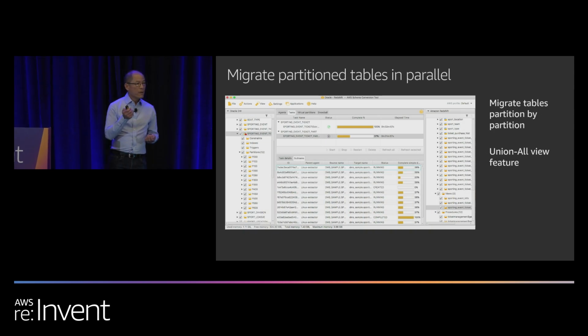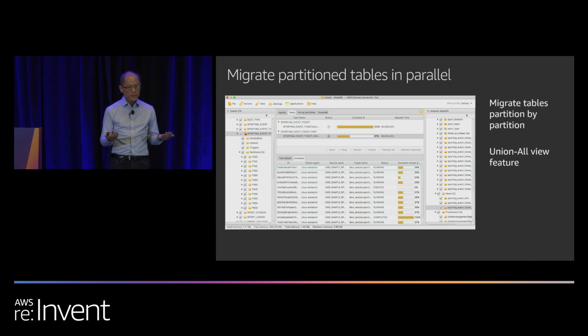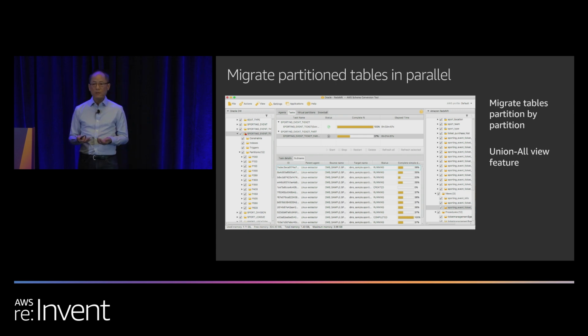On the other hand, if you have tables which are natively partitioned in your database, for example a fact table that contains customer orders, those kinds of tables are typically partitioned by date, maybe range partitioned over time. You can use SCT to migrate those tables in parallel as well. It's basically a checkbox called the Union All view. You check that box, and when you start your migration task, SCT realizes from the table metadata that the table is partitioned, and it will migrate that table on a partition basis.